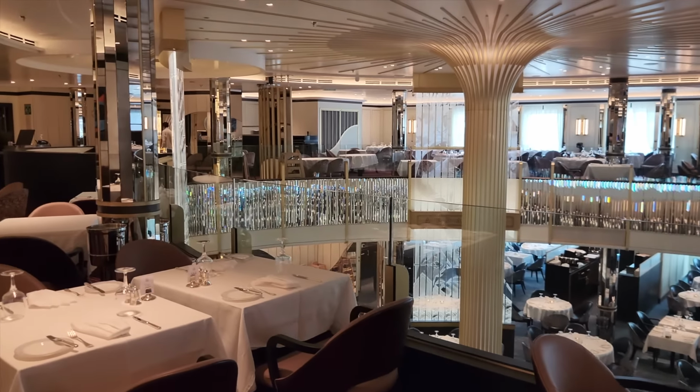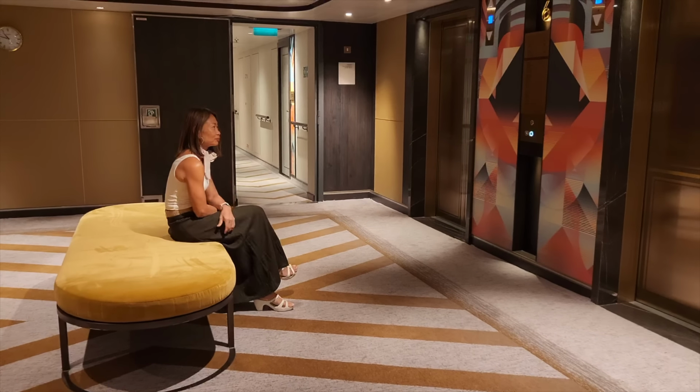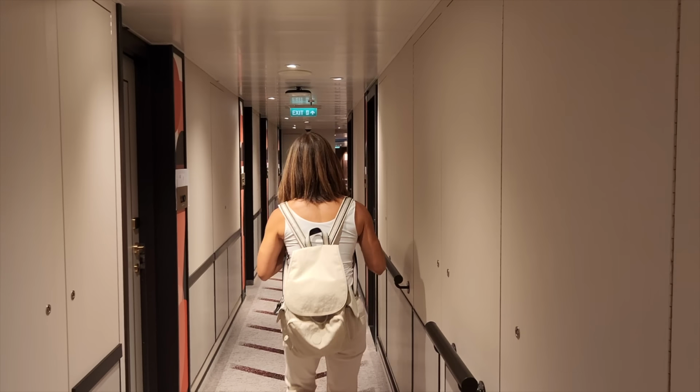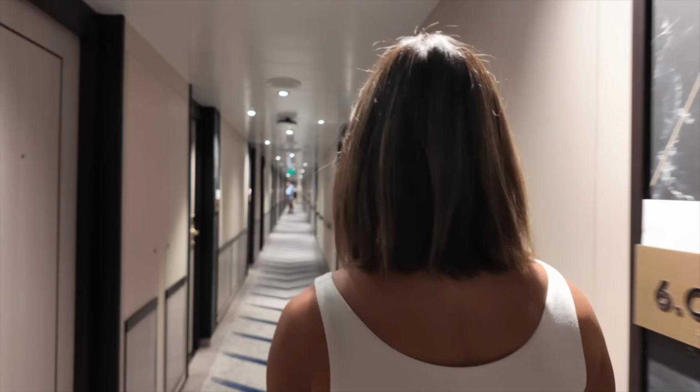We'll come back to the main dining room. Meantime though, we needed to drop our bags off at the cabin. Supposed to be a balcony, but we changed our dates. We'd now gone for an inside. Good or bad decision?